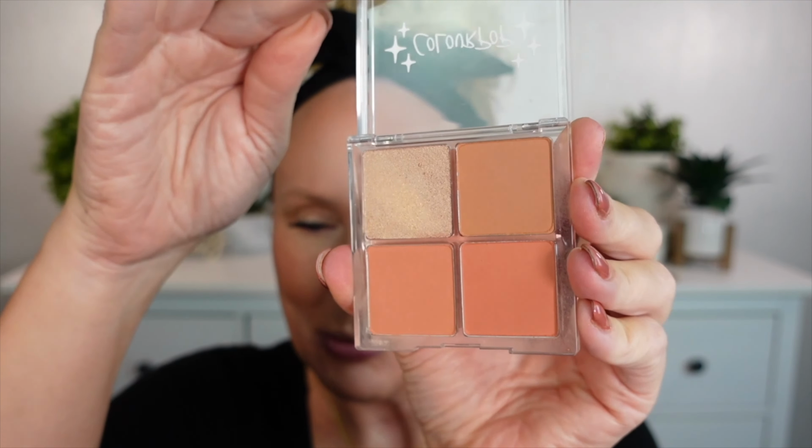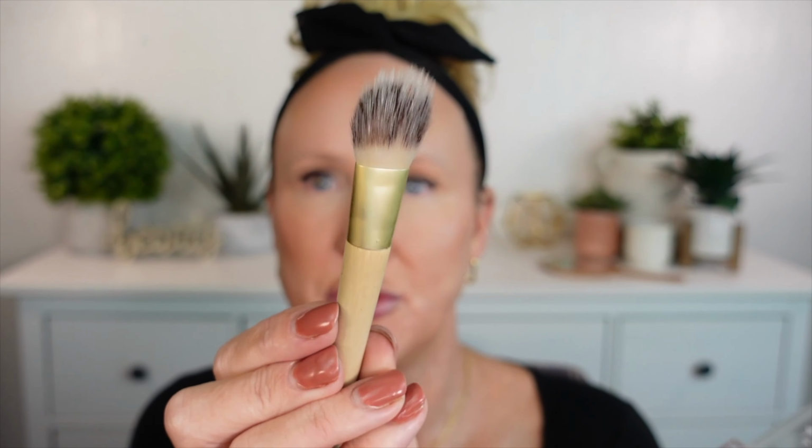This is by ColourPop, and this is an EcoTools diffused blush brush. I like that it's small enough that I can pick my colors without it getting all over in every color. I don't necessarily like a shimmer on my cheeks. I've been preferring a matte look lately. Sometimes if you put too much shimmer up in here, it can pick up the crow's feet and any kind of texture that you have in your face.